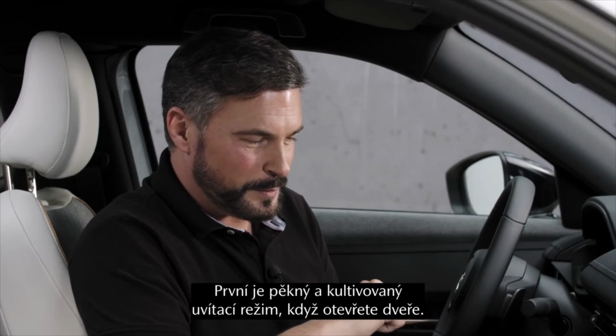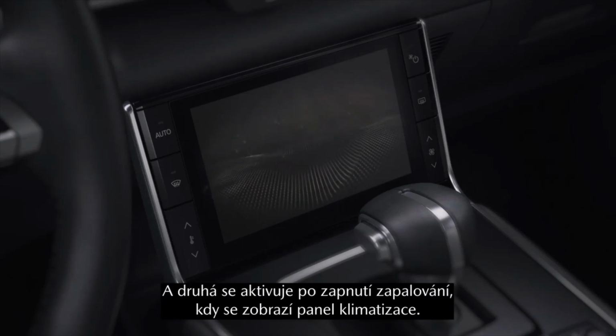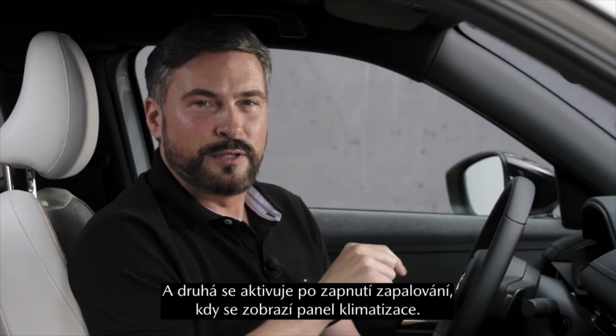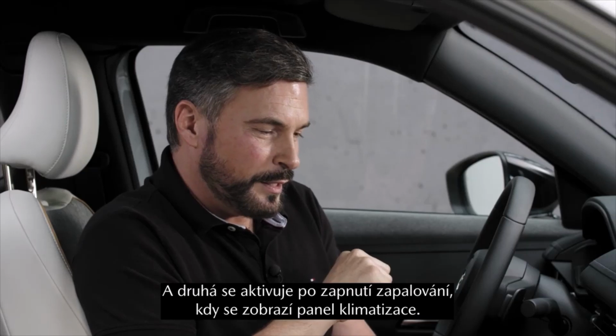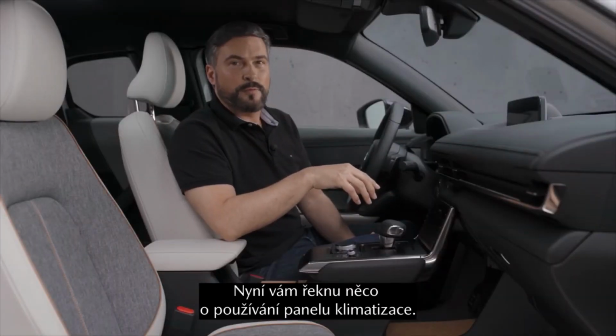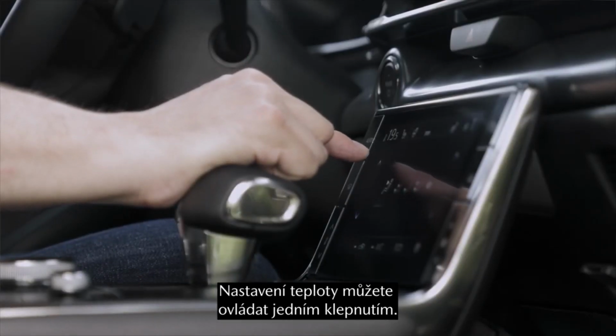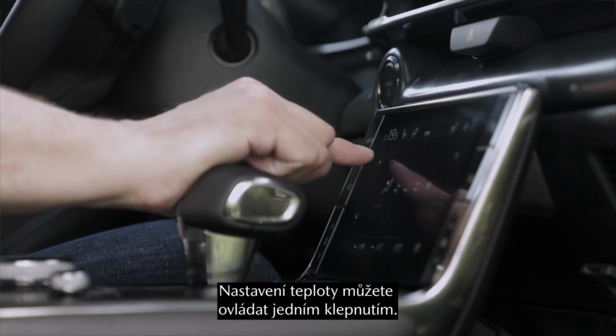The first one is that we have a really nice and refined welcome mode after you open the door. And the second one is after you switch the ignition on, you will see here the climate operation panel. Let me explain the operation of the climate control panel. And you can operate the temperature setting by one single tap.